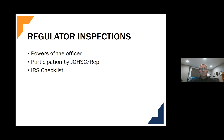They can take pictures, they can request documentation, they can seize things if they want. They can issue stop work orders, so they can shut down sections of your operation or entire operations. And actually, under the most recent revisions to the Act, they can get court orders to shut down operations that might have the same sort of hazards in other locations. So they have pretty broad-reaching powers.